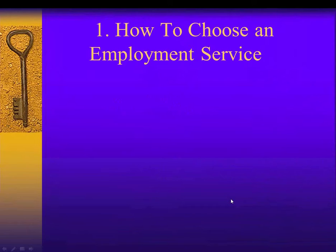How to choose an employment service. This is something everyone always wants to know. They're asking me how to choose an employment service. Well, the first thing you should do is choose someone that has at least 1 full year of experience in the staffing and also human resource area. Now, if you have questions, please go ahead and type your questions in, and I will be answering them at the end of this presentation.